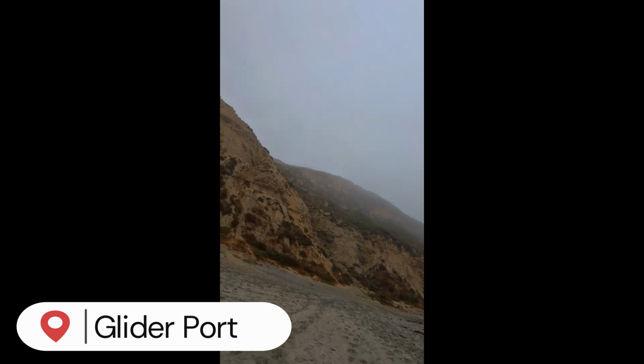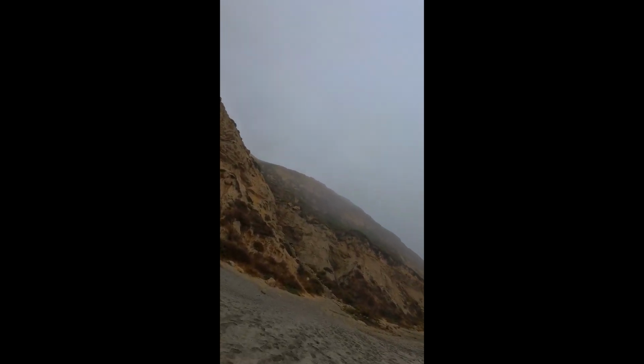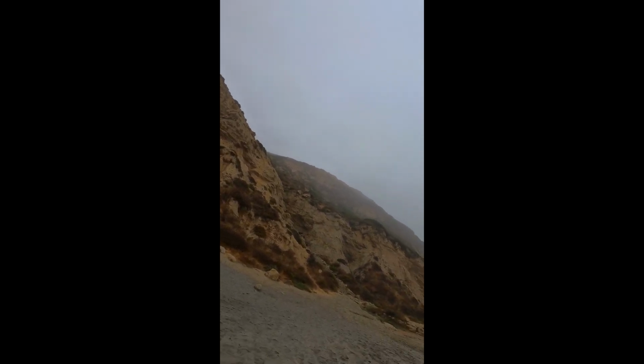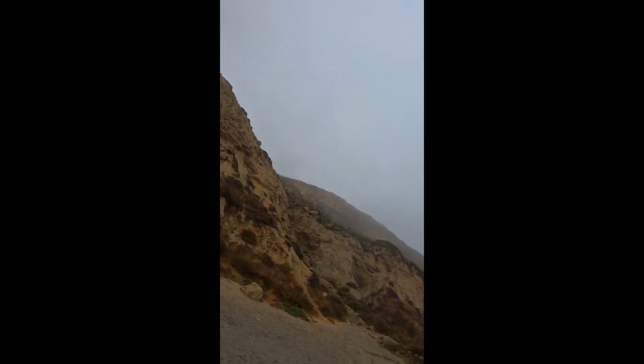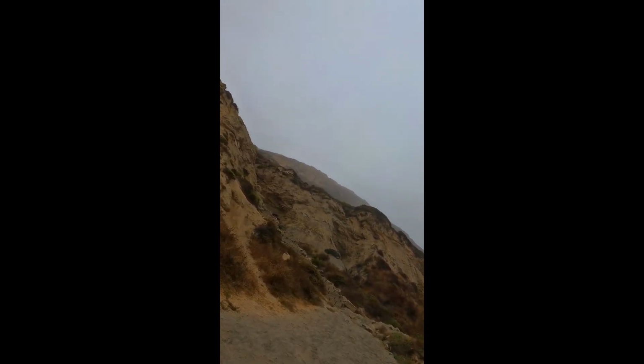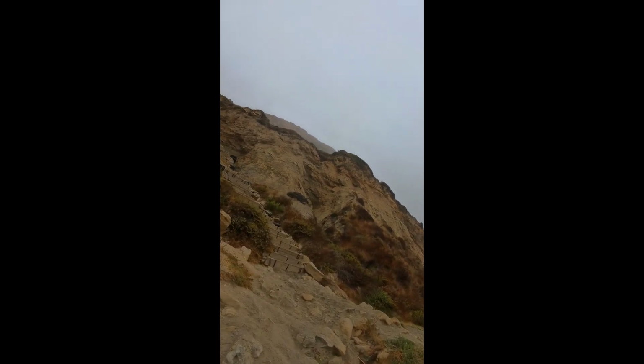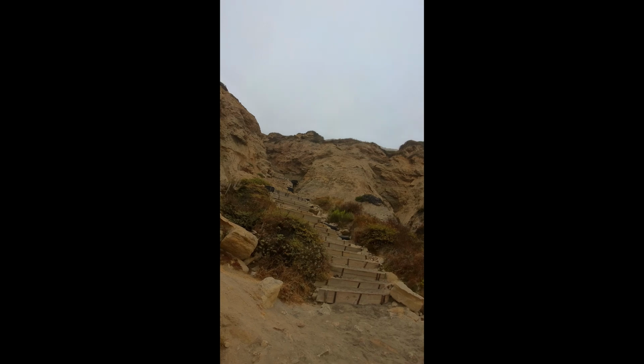I missed the road at Black's Beach. Trying not to look, I guess. I'll do a double on it when I come back. Anyway, this is the glider port stairs. I've spent a lot of time doing repeats on these. One of the steepest things in San Diego.